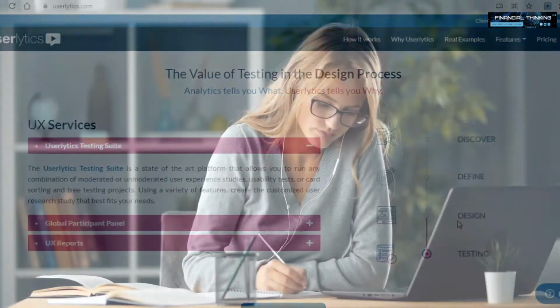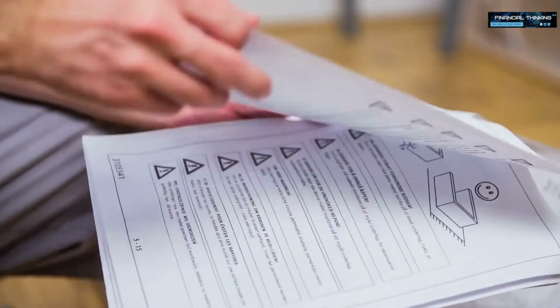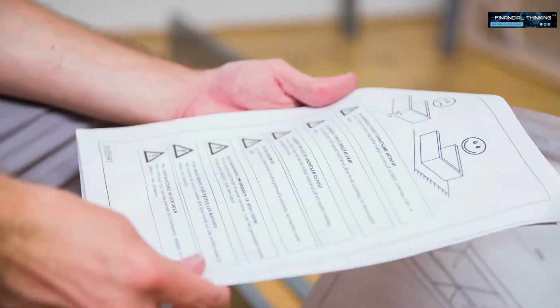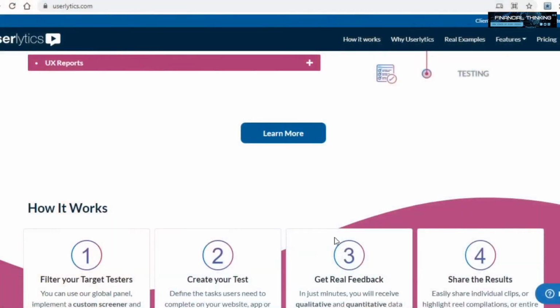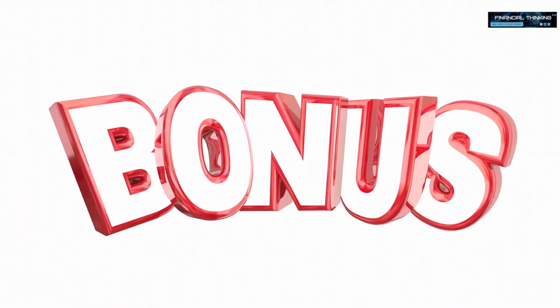Despite the fact that you literally need zero skills, you can get paid big time, and Userlytics will give you detailed instructions as to exactly what you will need to do. But I want you guys to keep watching because I will explain the entire process step by step, as well as giving you a bonus platform later on.